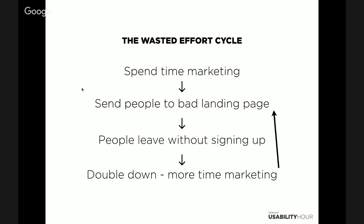So what happens in this cycle is you spend some time marketing, and that time you spend marketing sends people to your bad landing page. And those people leave without signing up because they don't understand what they're going to get because your landing page is bad. And you ask yourself, what's going on? Why is this happening? I'm going to double down. I'm going to spend more time marketing, and that's going to get us to grow. But then you get stuck in the same loop, and you send those people back to the same bad landing page, and they leave without signing up, and you think to yourself, I just have to try harder. I just have to get more people to look at my landing page. But it doesn't work like that.